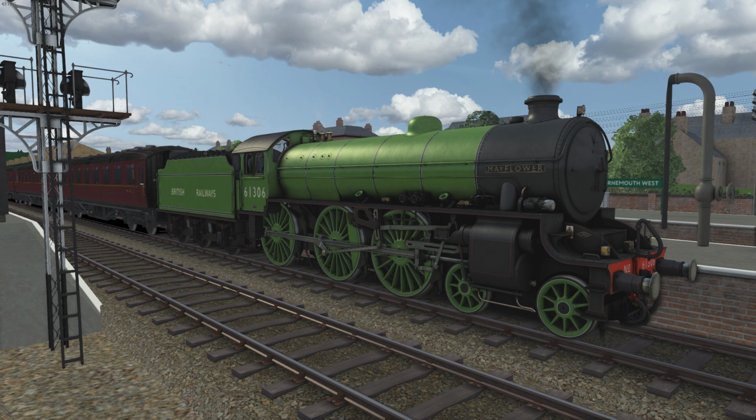Today we're going to be taking a look at a relatively new release from Caledonia Works. This is the LNER Thompson B1 460s. These were a mixed traffic, medium weight locomotive designed by Edward Thompson for the LNER, built between 1942 and 1952, a total of 410 being produced. They are twin-cylinder locomotives, again, built for mixed traffic, so freight, passenger, whatever.